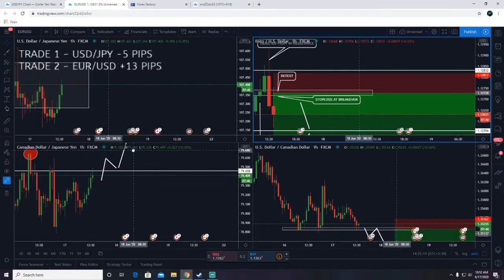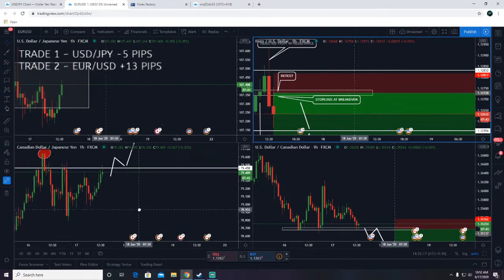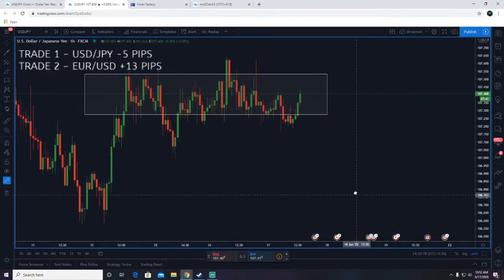Well, looks like, yeah, pretty slow. I don't think we're gonna have any breakout this hourly. Gonna have to wait for the next hour to see what happens. Yeah, maybe on the New York session the volatility is gonna come. Gonna have better movement. Gonna have to wait and see.